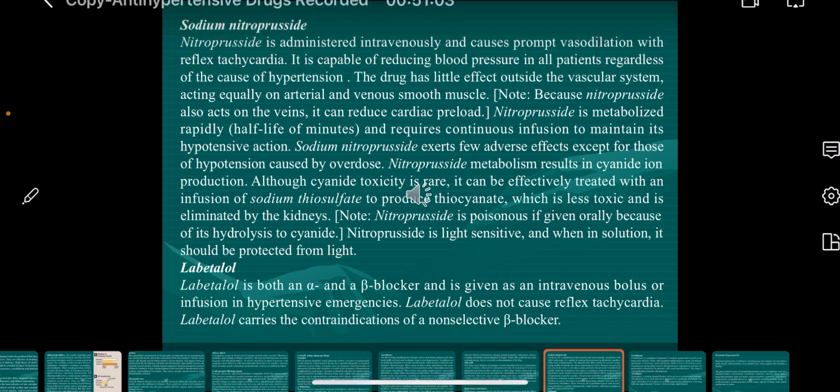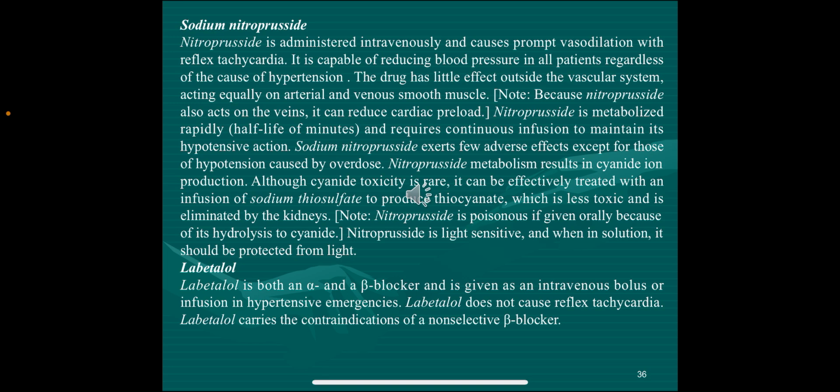Sodium nitroprusside is administered intravenously and causes prompt vasodilatation with reflex tachycardia. It is capable of reducing blood pressure in all patients, regardless of the cause of hypertension. Whatever the cause, هو صوديوم نيتروبروسايد راح يخلي ضغط الدم، ولذلك هو يستعمل لعلاج hypertensive emergency. The drug has little effect outside the vascular system.